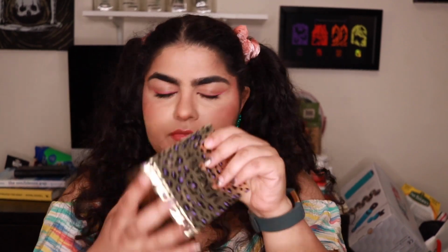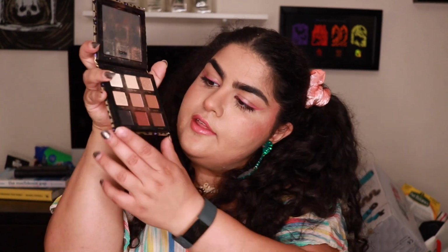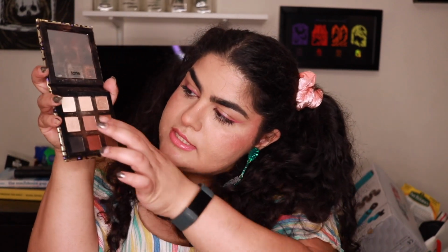how my packing turns out, I might actually only take this palette. It's the Tarte Maniato palette. This palette smells really good. I like this palette because it's so simple. No matter what, your eye look will go with whatever your outfit is. It's got the really dark colors, a couple shimmers, and the really light colors. So you can really transform it for night and day.